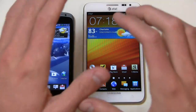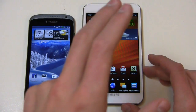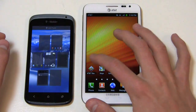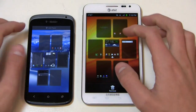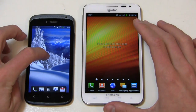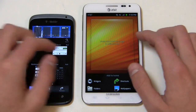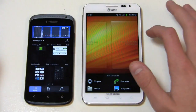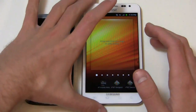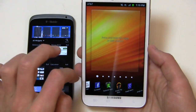Now, one thing I've given TouchWiz a ton of credit for in past videos, and if you watch my videos you know this, is customizable widgets over here on this side. You have 7 home screens on both units. You can pinch to zoom out on both and easily access your 7 home screens. So let's go to a blank one, for example, and take a look at the differences here. Press and hold on the S3 to access the widget menu. Press and hold over here on Gingerbread, and you're going to see this custom TouchWiz 4.0 look and feel where you can scroll between your home screens. Then I can add a widget and scroll through all my available widgets: Navigator, battery life, calendar widgets, for example.